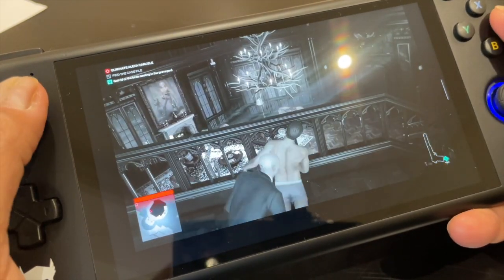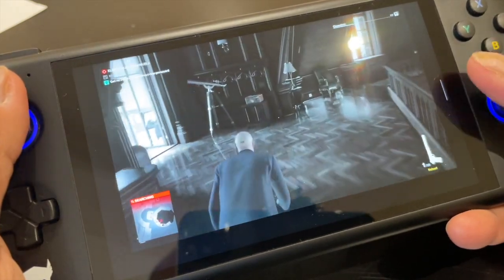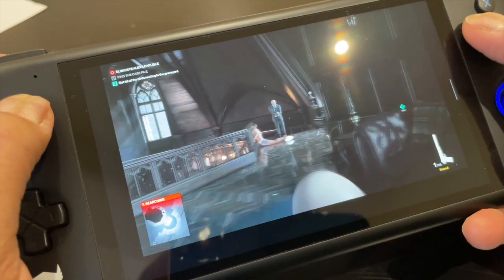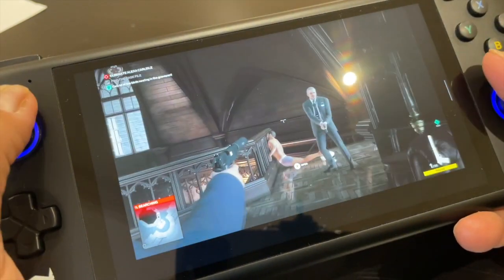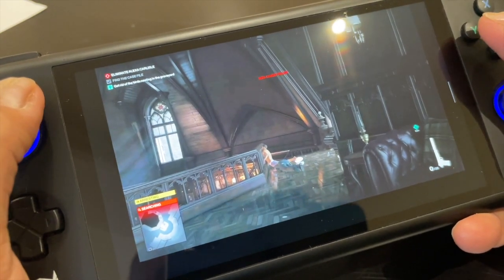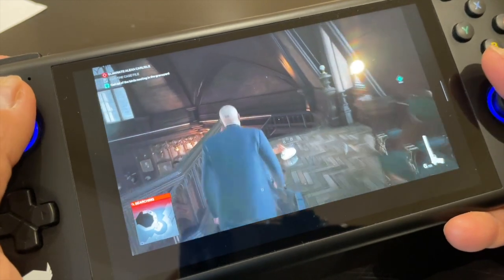The D-pad feels great. I think the only thing I am not a fan of in terms of the buttons and the controls is the L1, R1 buttons. The L2, R2 triggers are great. They're really good to hold. But the L1, R1, they feel a little bit stiff. When you press them down, the movement isn't massive. But other than that, it is awesome.